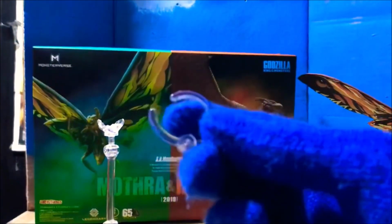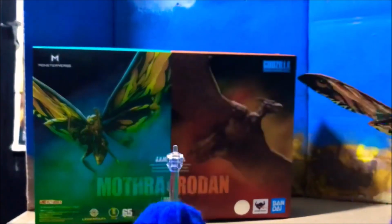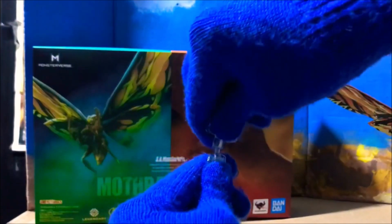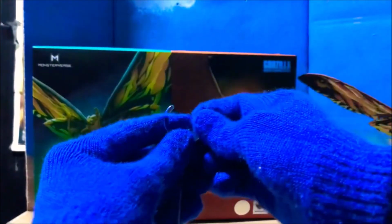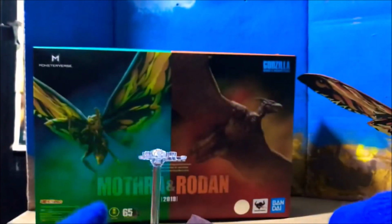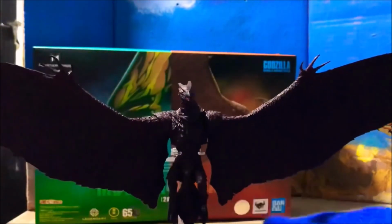Extra piece, and this, all you have to do is detach this extra piece and attach this one for Rodan. So it has a claw type of design, and this one you can use to pose Rodan in this type of position right here. So once you have him in position, all you gotta do is close the claw, and that's it.